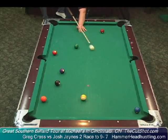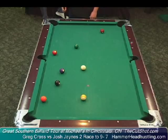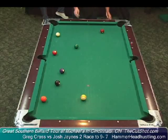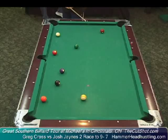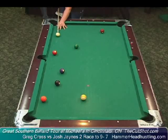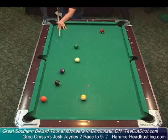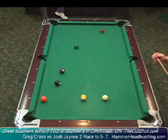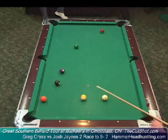Meanwhile, let's see if he can dig this ball out of here. Nice stroke. Nicely played shot. This is one of my favorite shots here. Hit this with high left, force it into the corner, and shorten it up out of the corner for position in the side on the 4. Run it 2 rails out. He kind of lumbered that one. Yep. He got a good shot though. I mean, I got to admit.